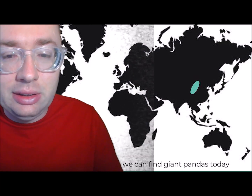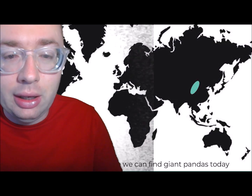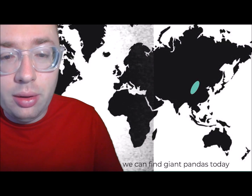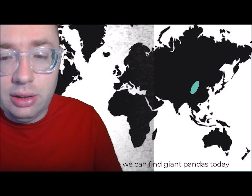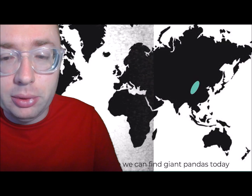Right now, scientists think that around 2,000 pandas live in the wild in China. Between panda centers in China and zoos around the world, there are approximately 500 pandas in captivity. Giant pandas are currently considered critically endangered animals, meaning they could go extinct if they are not protected.